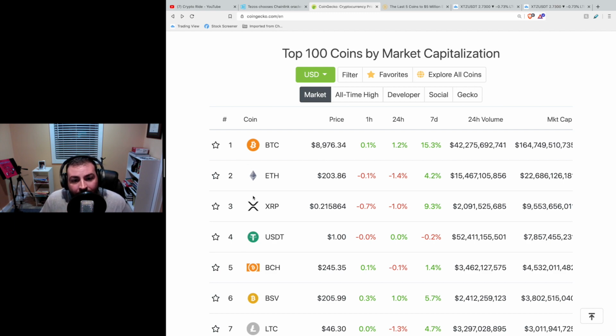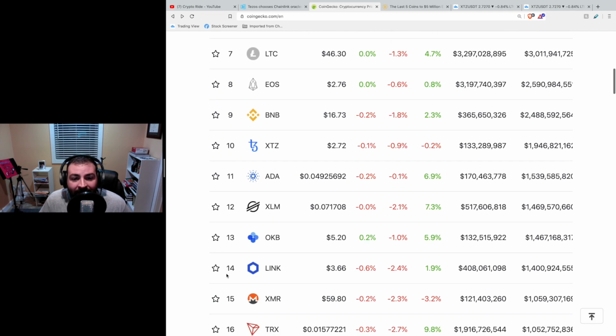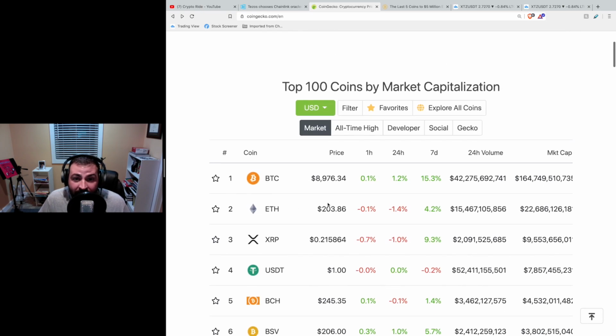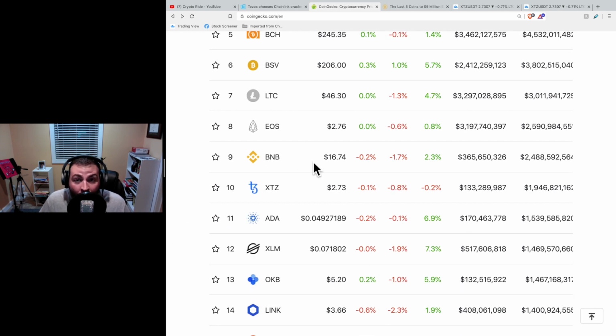Now, compare that to projects like Tezos. Compare that to projects like Link. These are well-established projects in the top 25 that are going to blow up along with Bitcoin. Mark my words, when Bitcoin blows up and hits those all-time highs back to 20K, 25K, these two projects are going to explode along with it. And they're safer bets, so a little less risk.